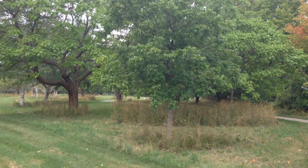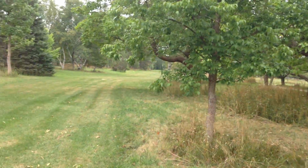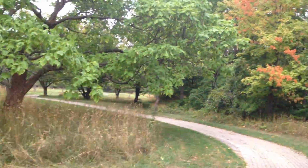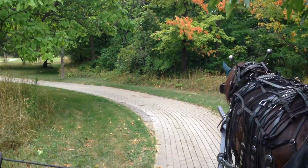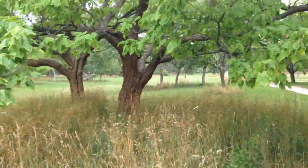Cost about $1,000 per shot, and they injected those 3 trees about 3 times each. So about $9,000 for 3 trees. This is another one on our right here. And then this on our left is one of our catalpa trees.